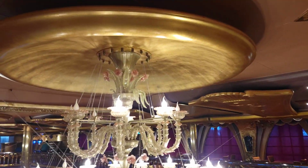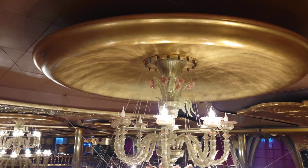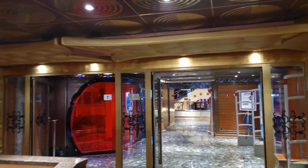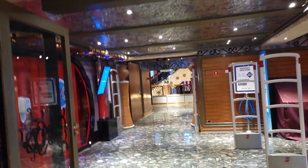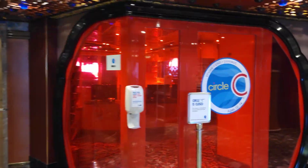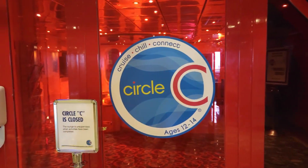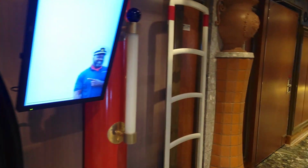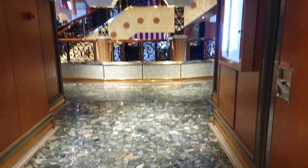You even have, like, on the top of the chandeliers, these glass flowers. Yeah, they're so pretty. This dining room is just beautiful. Oh, and you have silverware on the wall. We went right by Circle C, which is one of the kids' clubs, 12 to 14. I see a lot of electronics. Yeah, they should have plenty to do. All right, let's go to our next floor.